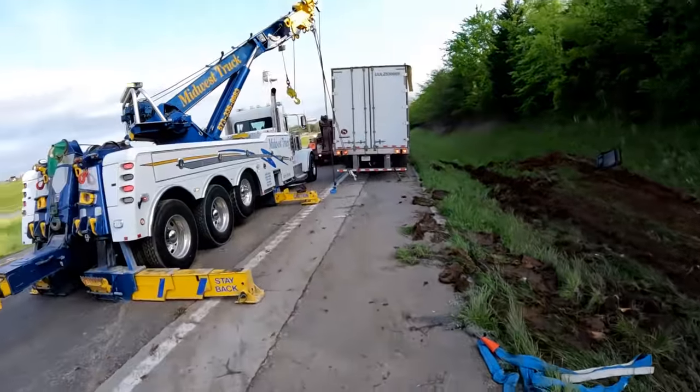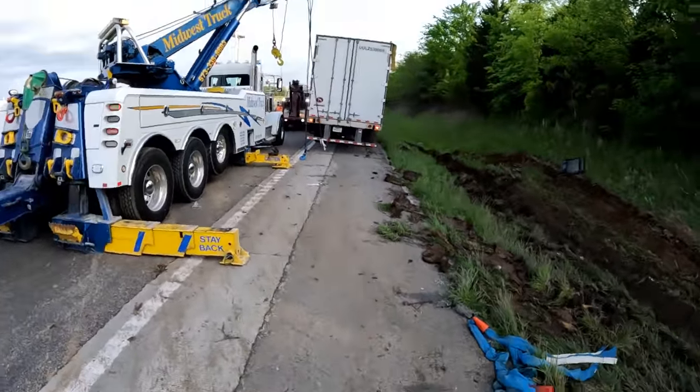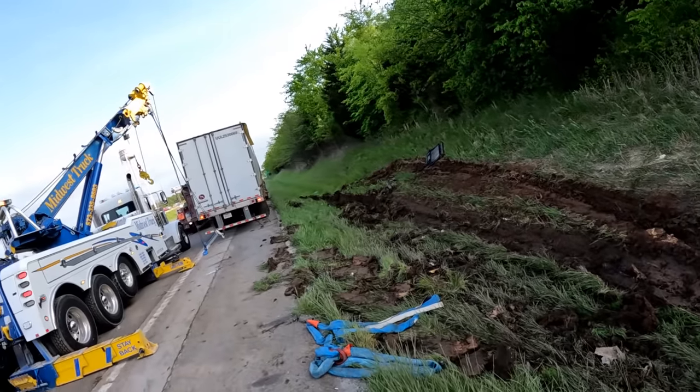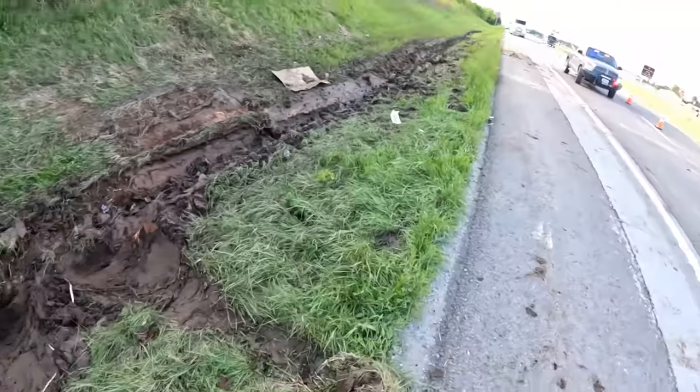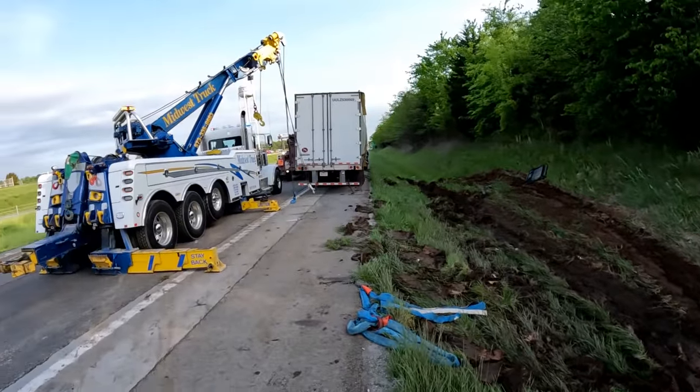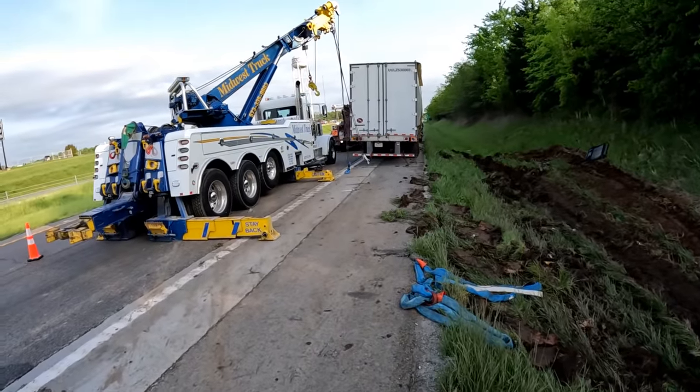Well, that was a chore. That was a chore, ladies and gentlemen, but we managed to get her done. Boy, what a job. All that load shift. Anyway, we're gonna finish up getting out of here.